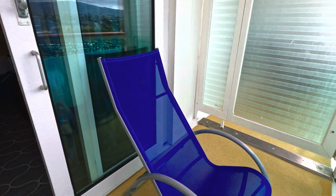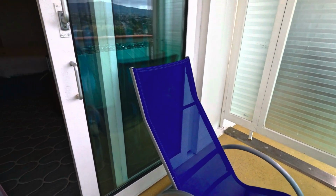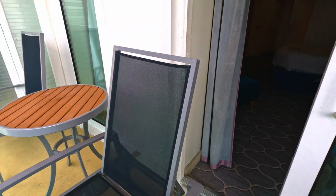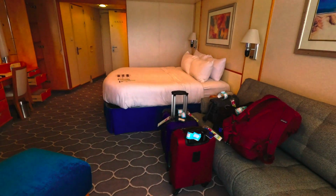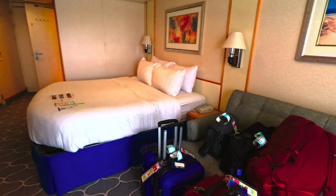There's one lounge type chair, little table, and a couple of seats. And they did drop our bags off because we have the key.